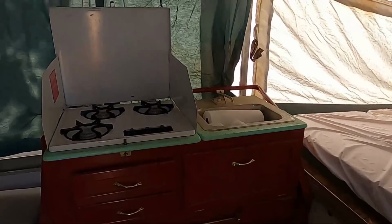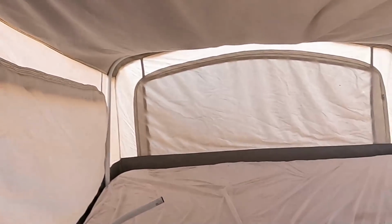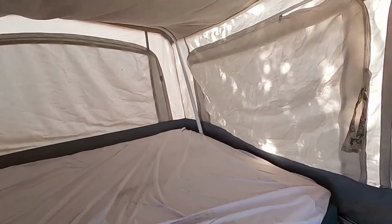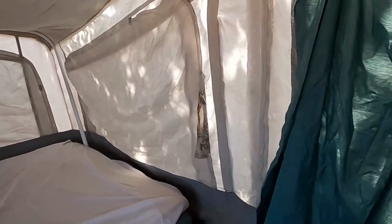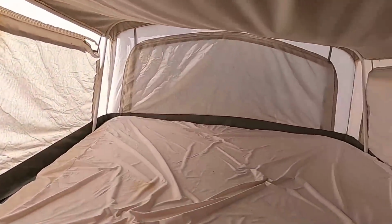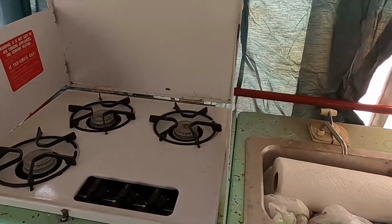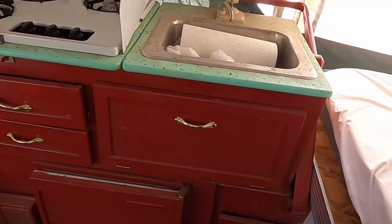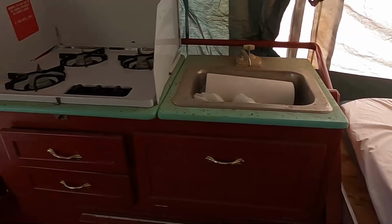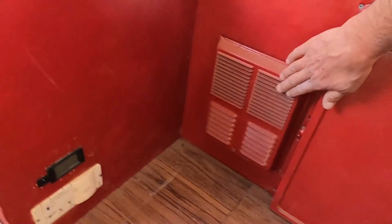It's a little dark. Let me see if I can open up some curtains, maybe get a little bit of light. It looks like a twin bed on one side, and right now the whole tent trailer is in the shade of the tree, and it's got a king size bed on the other side. It's got this cool, older kitchen sink counter thing. It's got a little tiny propane fridge, little tiny furnace.